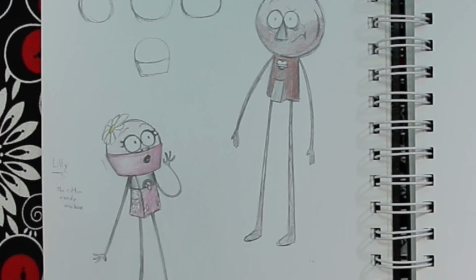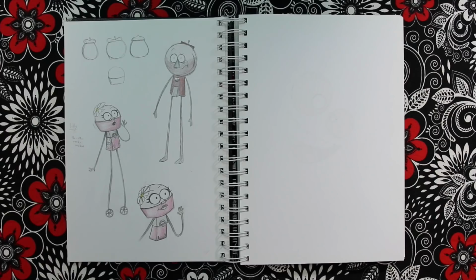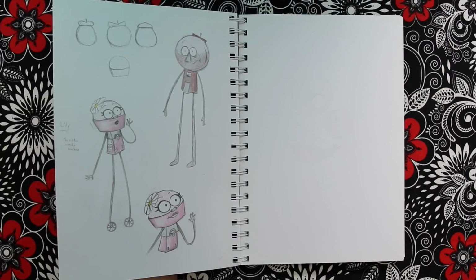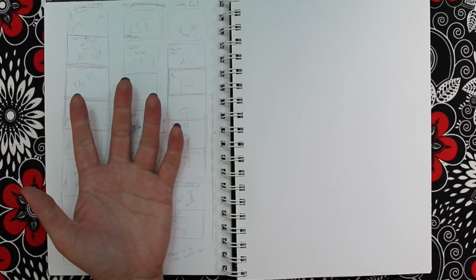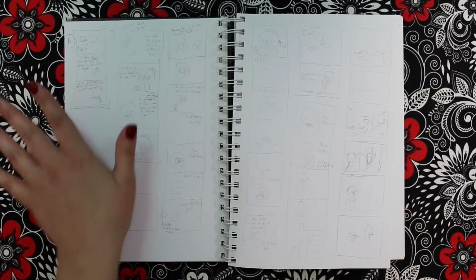It had just been a really long time since I had made a female counterpart for a character that I really liked, so I decided to make a female counterpart for Benson, who is a gumball machine. And so I designed the character Lily, the cotton candy machine. However, not only did I design this character, I made an entire storyboard for an episode of Regular Show. For reals though. An entire episode.